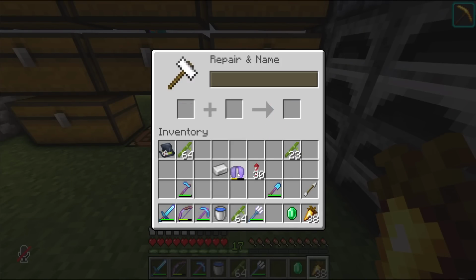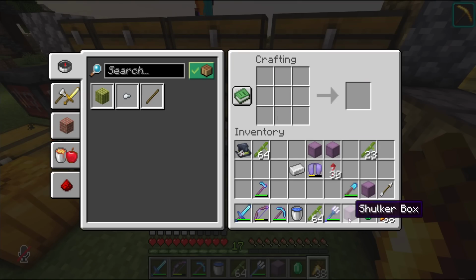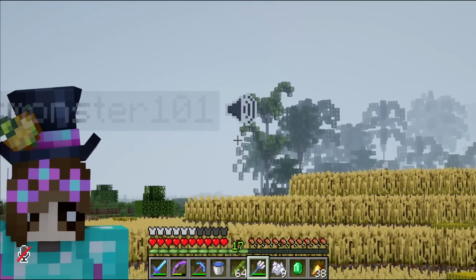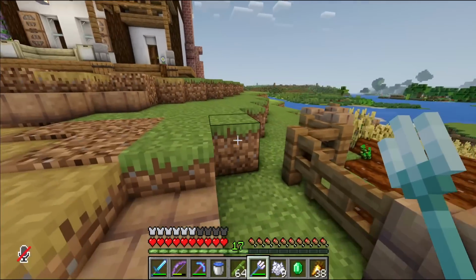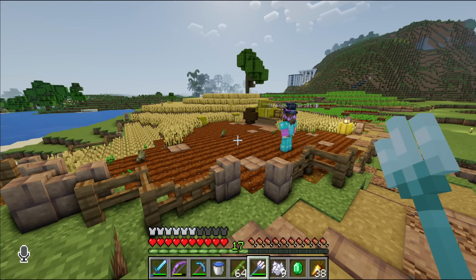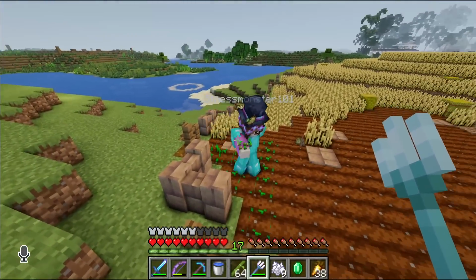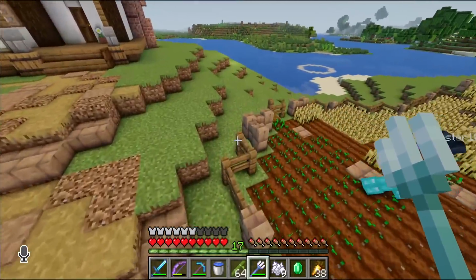Elytra, 30 fireworks rockets, and 4 shulker boxes. Stress. Stop muting your speakers. Just mute your microphone for the fart sounds. Are you talking? Because I don't hear you. So what are you doing? I was complaining that you were deafened, and I said only mute your microphone for the fart sounds. Don't deafen yourself.